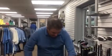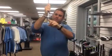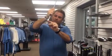One of the nice things about bounce is it's good out of the bunkers, so it'll help you keep from digging, right? It's also pretty good out of the rough. It'll help that leading edge from catching too soon.